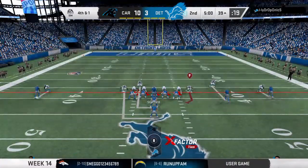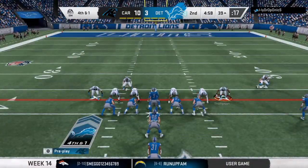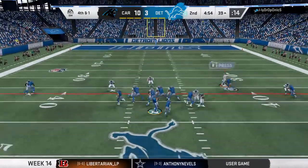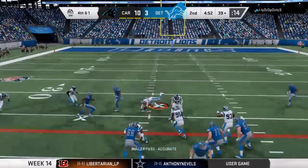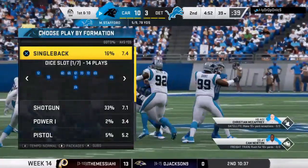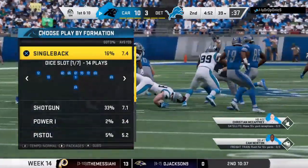Feeling like they're not quite in field goal range yet, they're going to go for it on 4th. They snap it to Stafford, and my goodness, this is incomplete. The Lions turned away on 4th down, and the Panthers will get the football back.